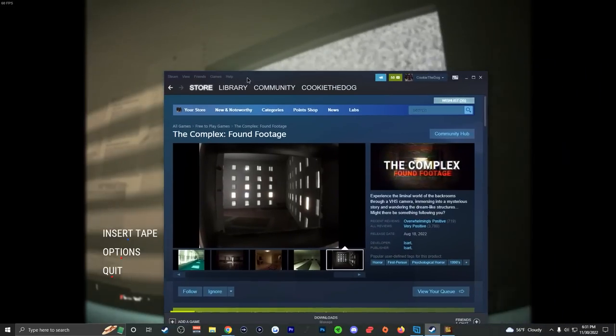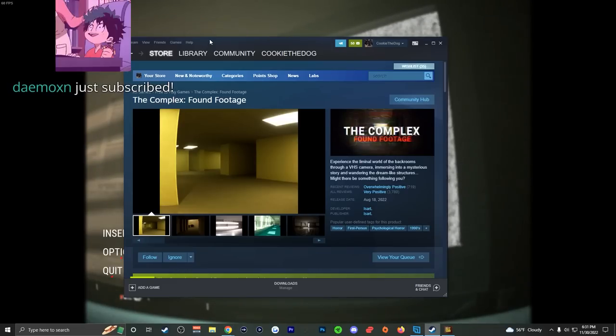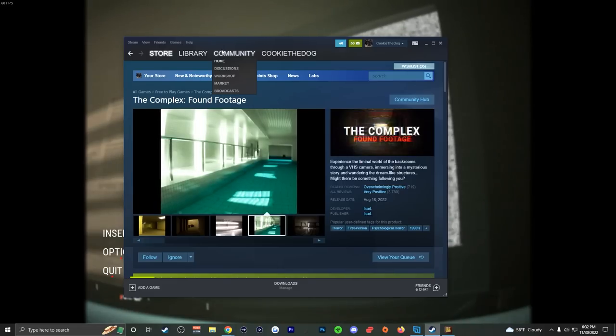So for starters today, the first game we are going to be trying out is The Complex: Found Footage. It seemed kind of interesting. It's basically supposed to be sort of like a liminal space, Backrooms type of game. I think it might even be procedurally generated, in the fact that every time you start a playthrough, there's going to be different things.